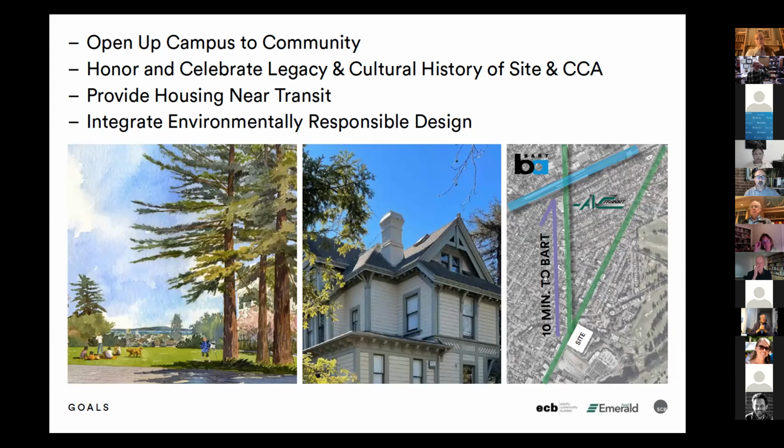Okay. Well, as you all know, through the prior 4+ years of speaking, it seems a pretty broad consensus on what the goals here are. We've got this amazing 4-acre gem that's pretty closed off and kind of overgrown and private. Our goal is to open it up and to have it be an asset for the community. We also want to honor the legacy of both the estate era and the campus era. This is a prime housing opportunity site. There's been very little new housing in Rockridge in generations. It's located a 10-minute walk from BART. This is really a great opportunity. And we want to do all this in an environmentally sensitive manner.